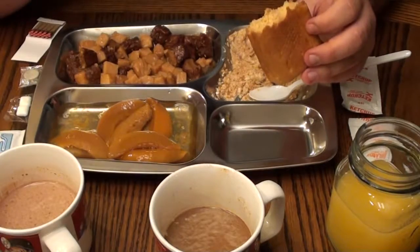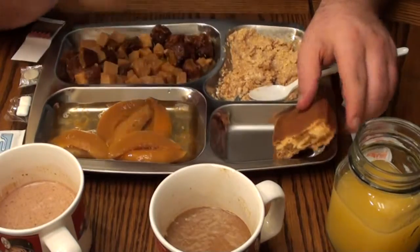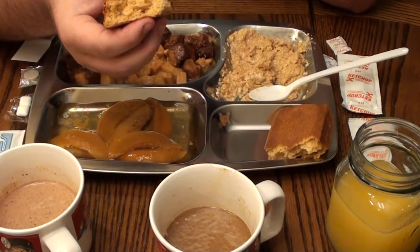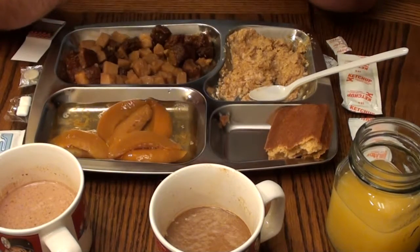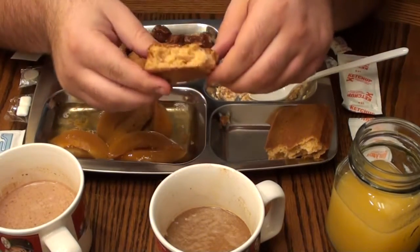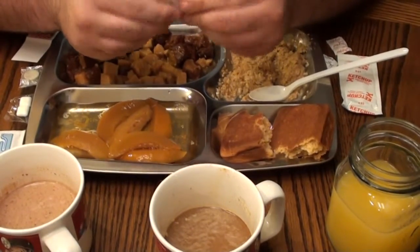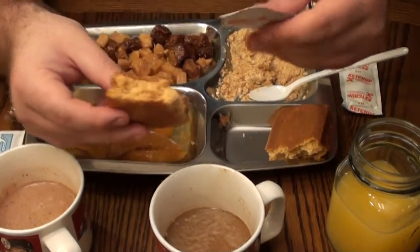Whew, since opening it, very weedy type bread. Alright, so let's try a piece. Not my favorite bread in the world, but let's try it with some marmalade. So I do feel chunks in here. Let's see what we got for some marmalade.